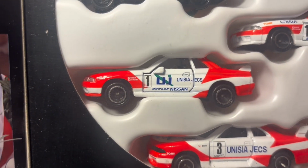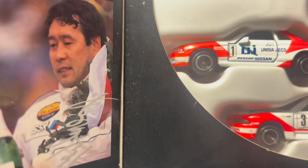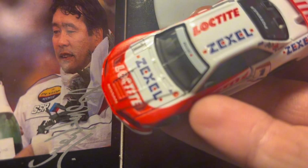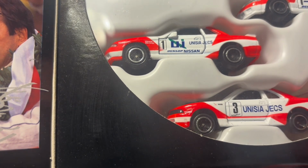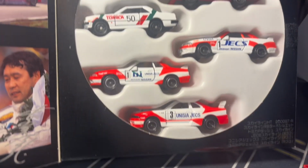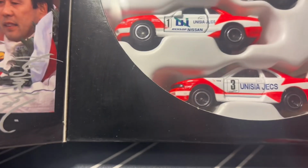And I assume they have the... Oh, wait, no. Wow. These are not the Izumi liveries. Or, the Izumi. What is it? Oh, jeez. The Zexel. I mean, it looks pretty close, but... Whoops. Whatever, I just want to show these off. They're cool. They're not the same as that. I made a mistake. They're very similar. But, yeah, I love the set.